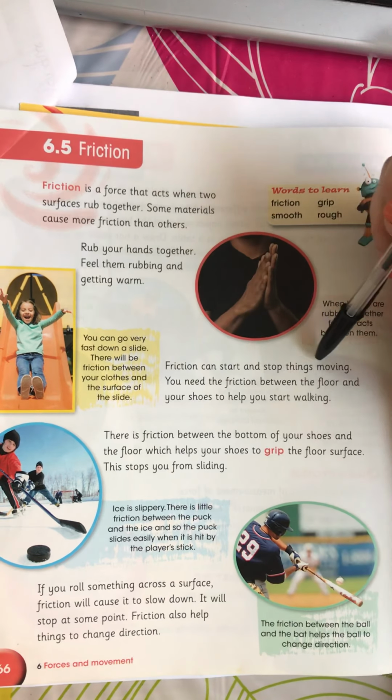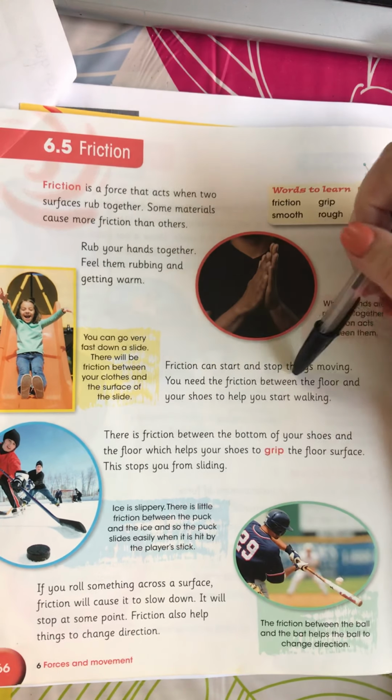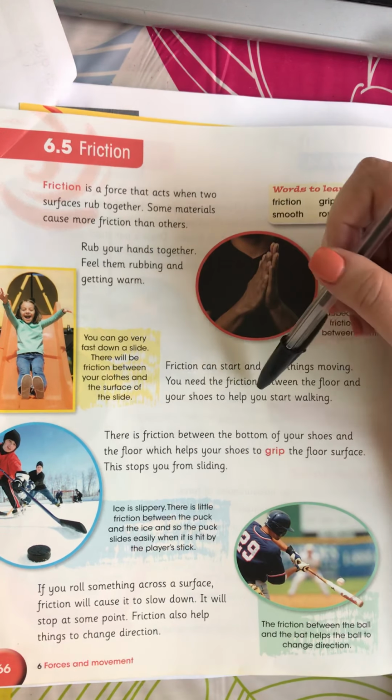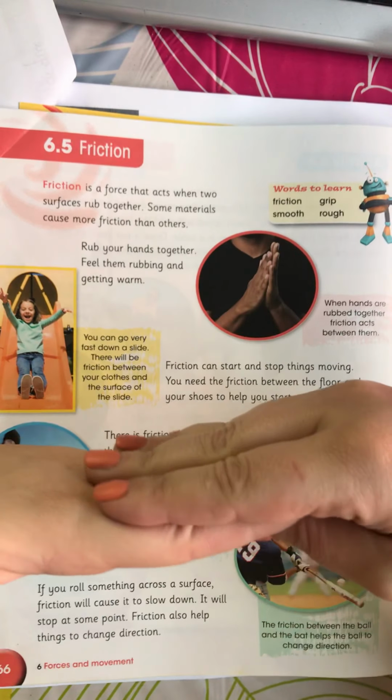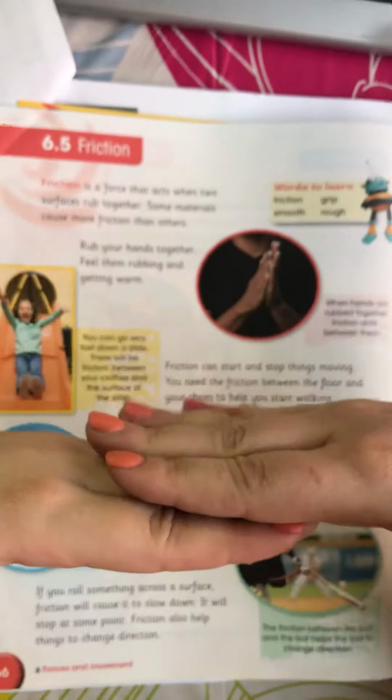Friction can start and stop things moving. You need the friction between the floor and your shoes to help you start walking. It's kind of that pulling away thing. So if this is the floor, you don't just do this. You step and then you push away from the floor to lift up your foot.